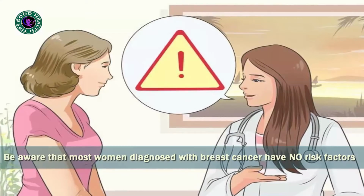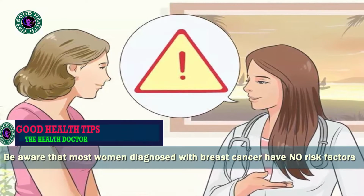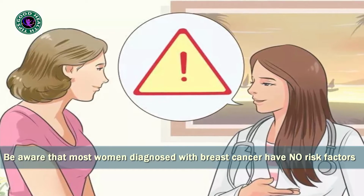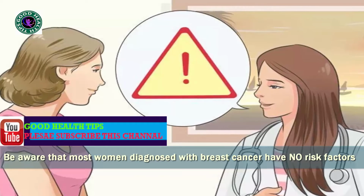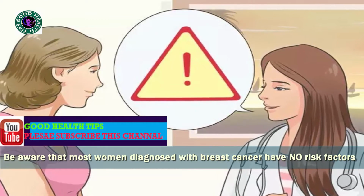Number 20. Be aware that most women diagnosed with breast cancer have no risk factors. The majority of women don't exhibit any of the above and are no more or less likely to get breast cancer than anyone else. As a result, it is imperative that women practice the above guidelines regarding breast health and that they notify their primary care physicians if they notice any changes in their breast tissue.